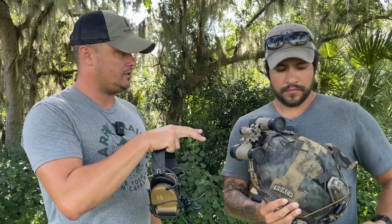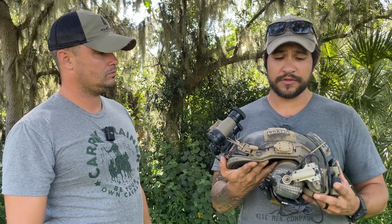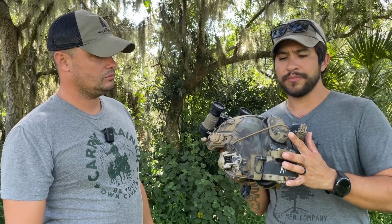Eric has had quite a few helmets, quite a few more than the average dude. He's probably gone through 3, right? What do you got right now? This is your main squeeze? Yeah. So this is the OpsCore high cut. It's not the Fast SF, it's actually their older model, which has that combination of Kevlar and polyethylene and carbon fiber. On the back, I'm running a Core Survival Hellstar strobe.